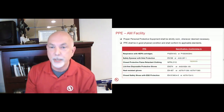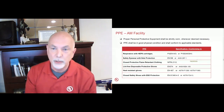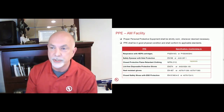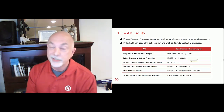So here are some examples of PPE, and this again is mostly powder-based, but these can be applied to certain other materials as well. You need to have a respirator with a certain type of filter cartridge on it that's for the materials you're using. In Europe, they recommend in some cases a P3, or a P100 here in the North America region. Safety glasses, don't worry too much about the standards. You know what safety glasses are, with side protection. You should wear them. It's a good thing to wear in a shop at all times anyway.